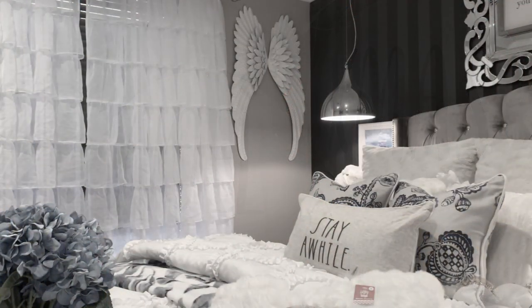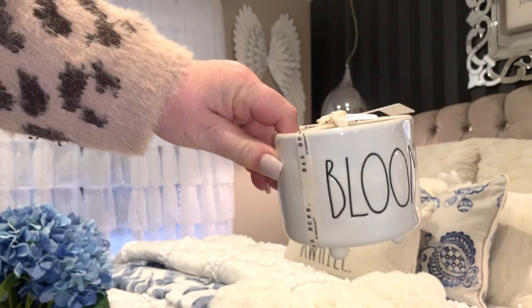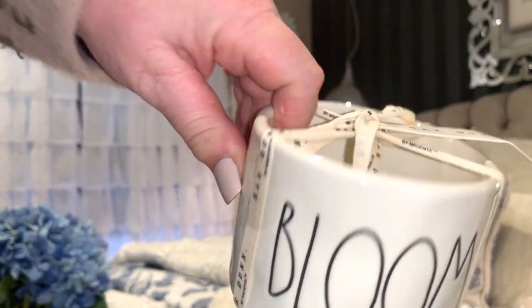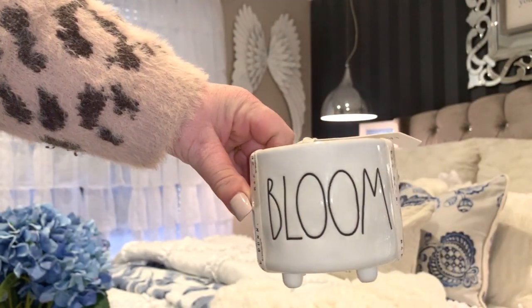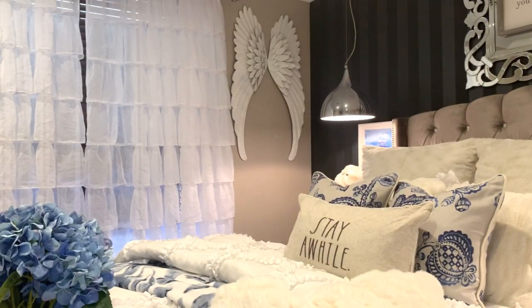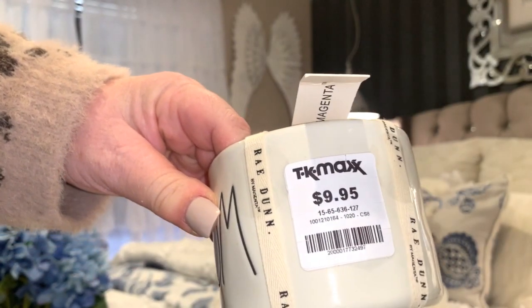Now guys, I also popped into TK Maxx a few weeks ago, and I wanted to show you, they're not Christmas decorations, but I wanted to show you that TK Maxx are bringing out a little bit of Ray Dunn here in Australia. Now I picked up this adorable little planter, guys, and at $9.95, I thought it was so cute.